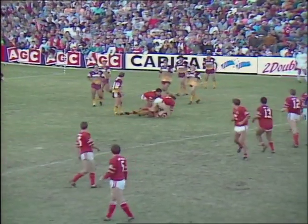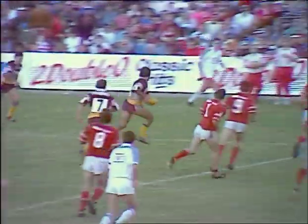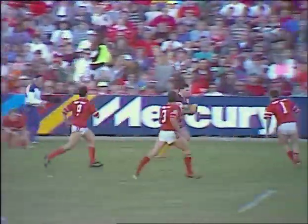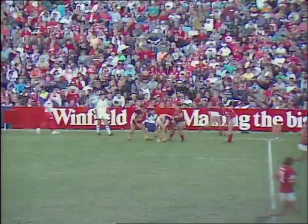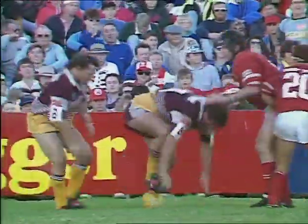The Broncos inside their own quarter. It'll go away for Madison to Hancock. He got away from Tiernan, came to Riolo, bumped him out of the way, but Delaney was there in cover. The Broncos now working it through Darling. That's tremendous defence and a good charge by Darling.